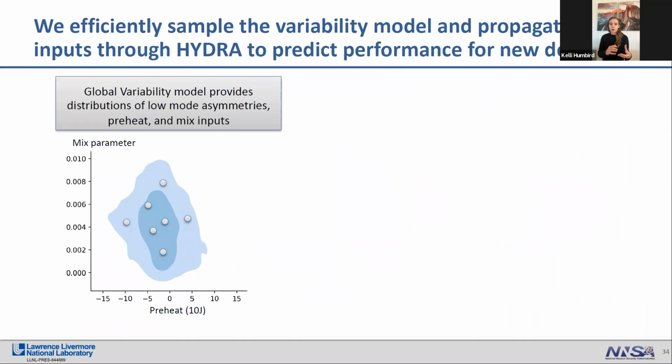So what we have in hand now is basically a distribution of simulation input parameters that match the data. What we want to do is take that distribution of input parameters, sample from it, and apply those same degradations to a new design. What we've been showing here are 2D projections of this distribution. In reality, the distribution is anywhere between 4 and 9 dimensions. So we're having to sample from a very high dimensional distribution of input parameters. We've developed efficient ways to do that. And then we can basically propagate those input parameters through a forward model for a new design. Next slide.